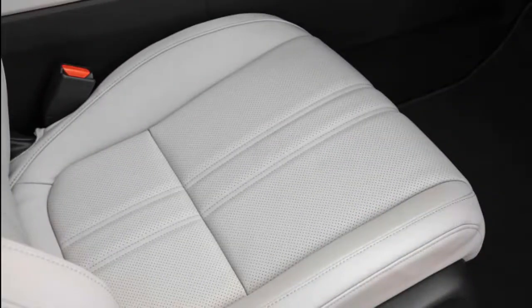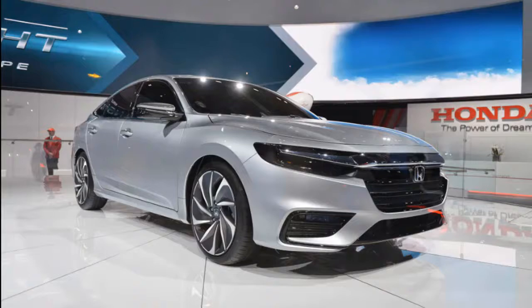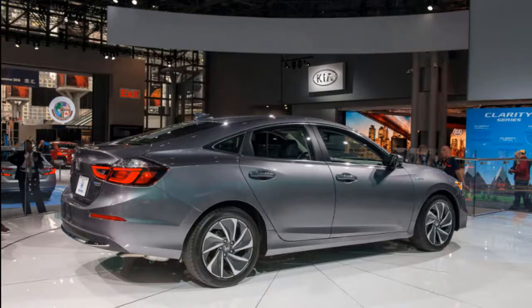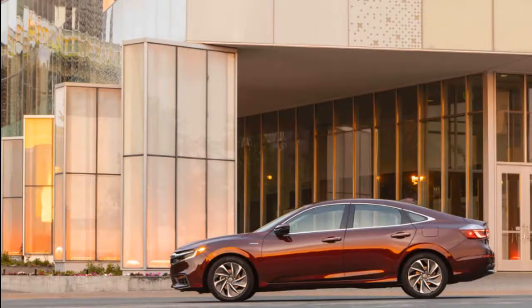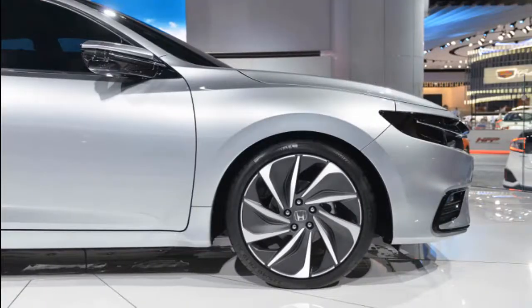The Insight Touring trim is the top of the pile and costs $28,985. It offers navigation, a moonroof, 17-inch wheels, premium audio, power-adjustable heated front seats, an 8.0-inch touchscreen for infotainment with Apple CarPlay and Android Auto compatibility, leather upholstery, and a mirror-mounted camera on the right side for better blind spot visibility.